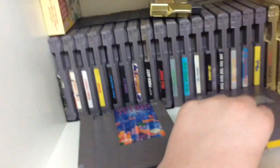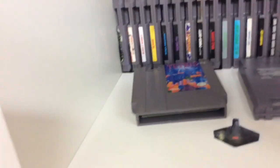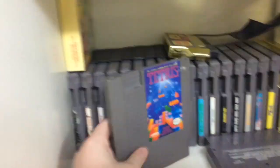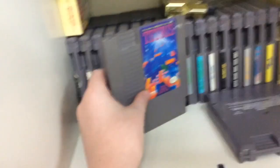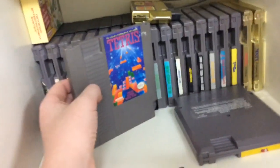Actually, when I was buying Super Mario Brothers 2 from a guy on Etsy or something, because they were selling it there for some reason, I got Tetris. I bought Super Mario RPG, we'll get to the Super Nintendo games later. I bought Super Mario RPG and Super Mario Brothers 2, and they just threw in Tetris. It was like $2, so they were like, why not just give it to him?